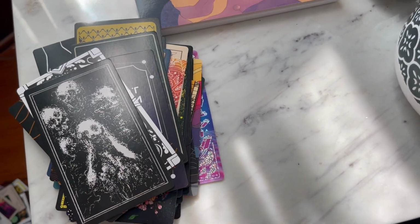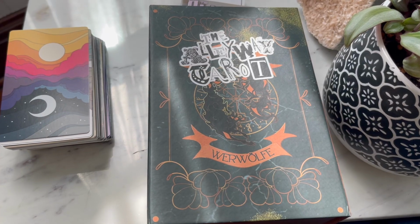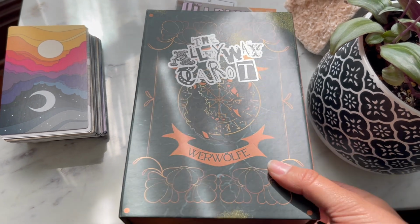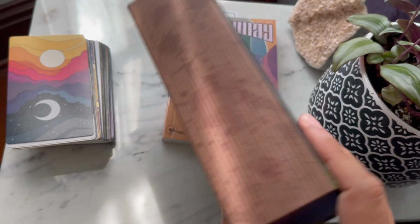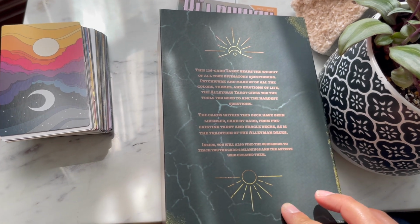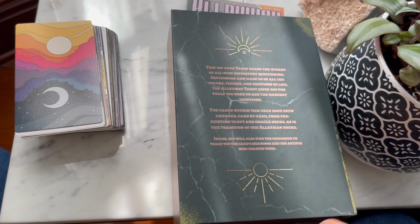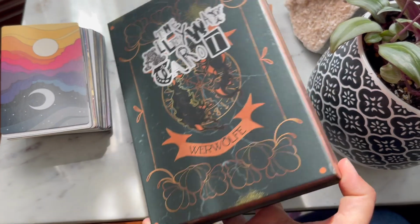Okay, that is the end, so I'm going to show you the box. So we're kind of jumping around a little bit, but that's okay. I do want to call out this box a little bit. It is very, very nice quality. Honestly, probably one of the best boxes I've seen on anything I've backed on Kickstarter. If you want to pause and read that, I will let you. It kind of just explains the Alleyman project.